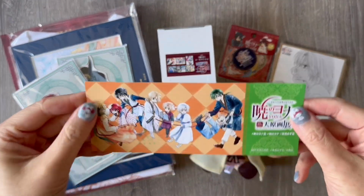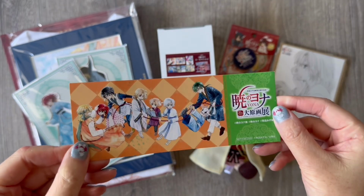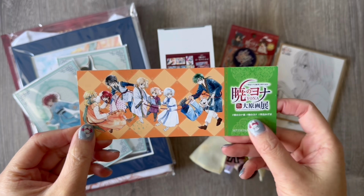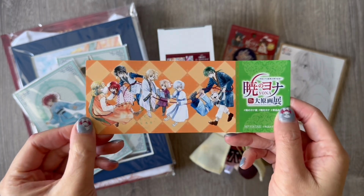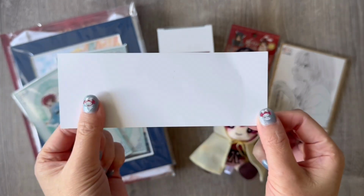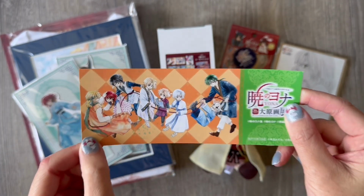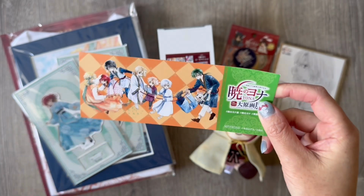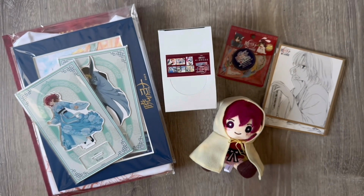So first is this one right here. This is actually not a purchased merch good, but the ticket that my friend got when they attended the exhibition. My friend ended up giving me their ticket, which is really nice. I love the design of all of the cast right here. It is so pretty. I cannot believe my friend gave me their ticket as well. So that was really cool.